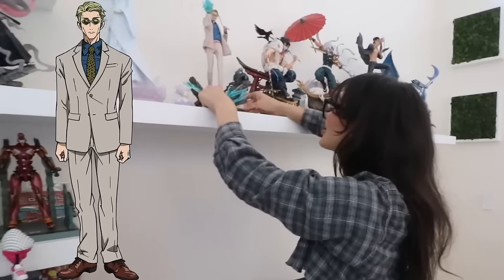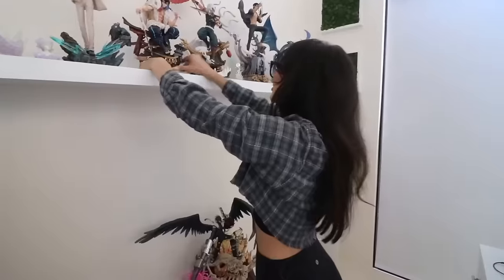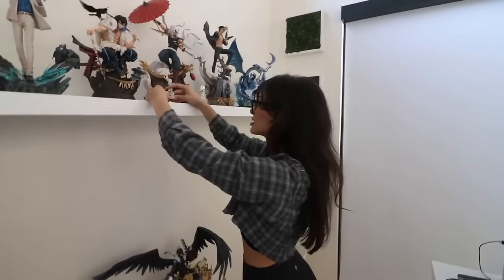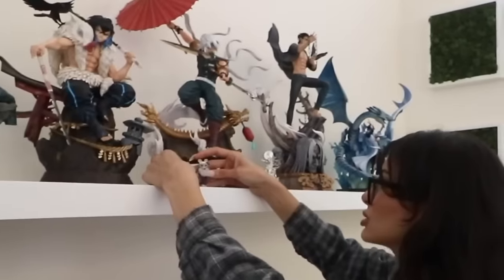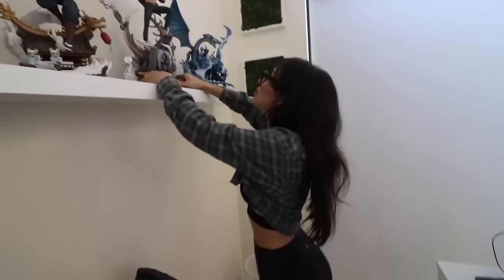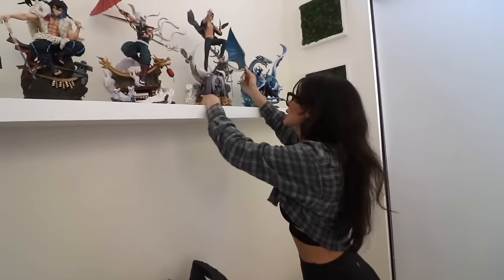Nanami from Jujutsu Kaisen. I haven't even watched the movie that came out. Fake fan. And then everybody's favorite, Inosuke. No, I lied. He's not everybody's favorite. Uzui's my favorite in Demon Slayer. And also we have the little muscle mouse right here next to him. He is gorgeous. And then Eren Jaeger with his little bird, his chains. I didn't know where the chains went, so I just put them wherever.